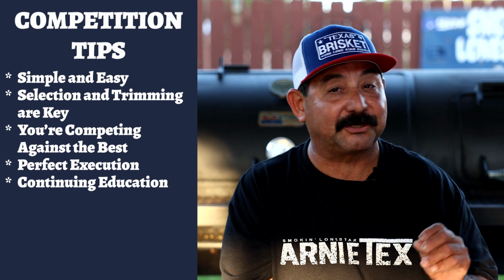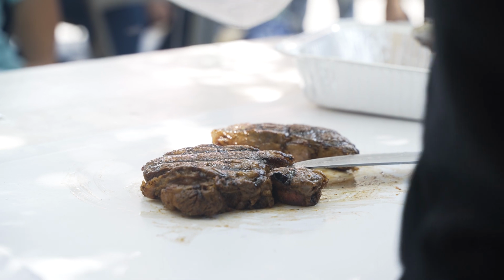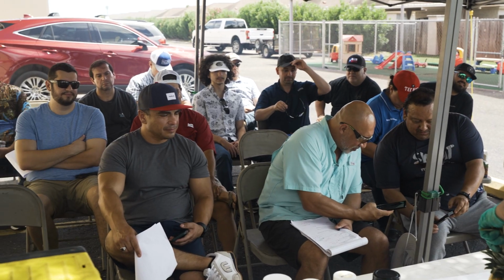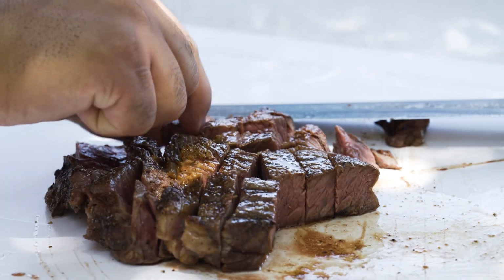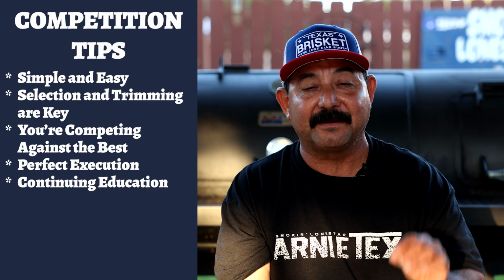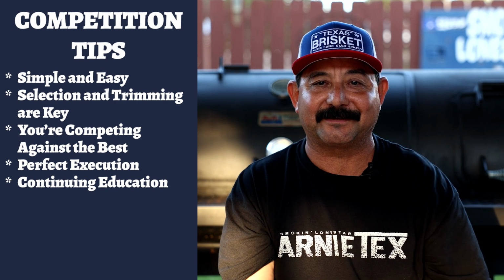Another really important thing, just like in competition barbecue, continuing education and research and development and testing new recipes is key to being able to be competitive at the top level of competition steaks today. Now, one of the things a lot of top cooks don't tell you is that they also continue to educate and do research and development and test and try a lot of different techniques and recipes. That's why they're at the top of their game. So if you want to be at the top of the game when it comes to steak competitions, you need to do that as well. Get yourself educated, learn all you can, and then go home and practice, test, tune, get good with all of your timing and your techniques, and that will increase your odds at winning a steak competition.